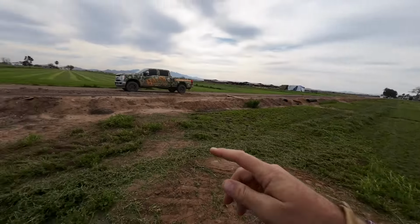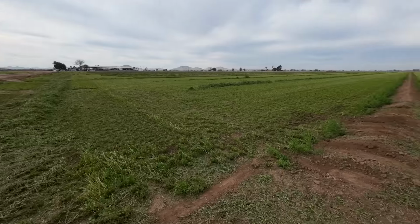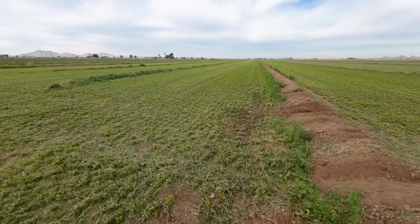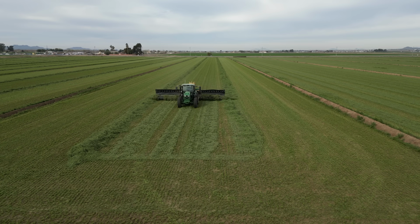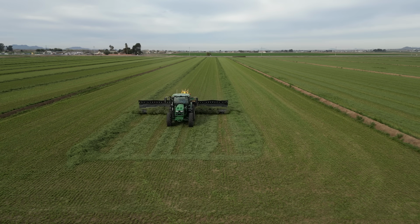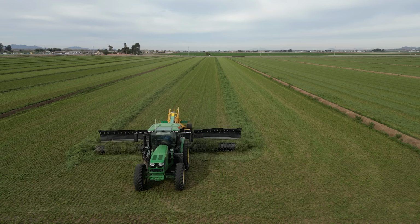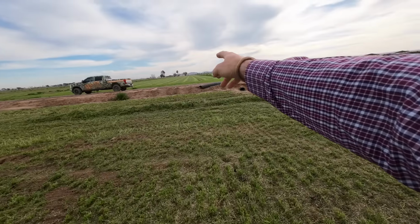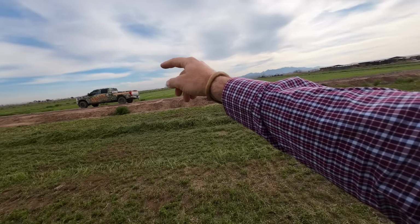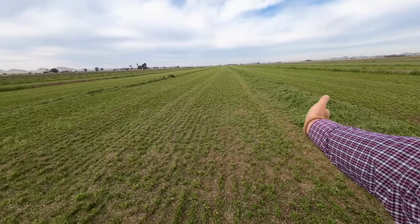You can see right here, there's 1, 2, 3, 4, 5, 6, 7, 8, 9, 10. There's like 1,000 rows. He just goes right down the middle. You can see with the drone, and he throws it all this way. He throws everything inward, I guess is the best way to put it. And then he makes a pass right down the middle and throws them both out. So you go from about 14 rows to 2, which is super efficient.